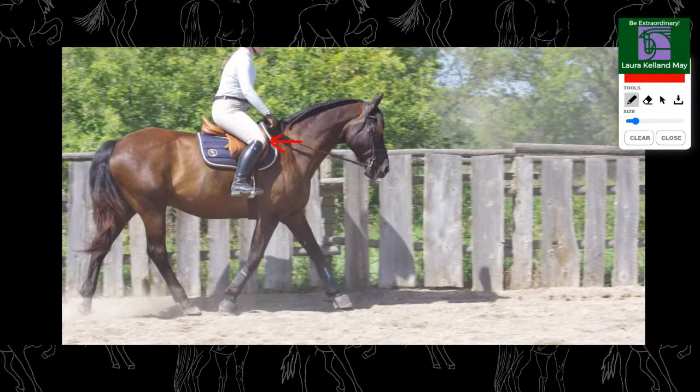I think that if you dropped her stirrup, it'd drop her knee down a little. You want her knee to be like here or something. Like an inch or two, right? That's all you're saying. Yeah.